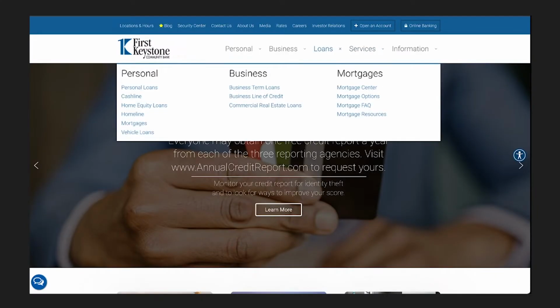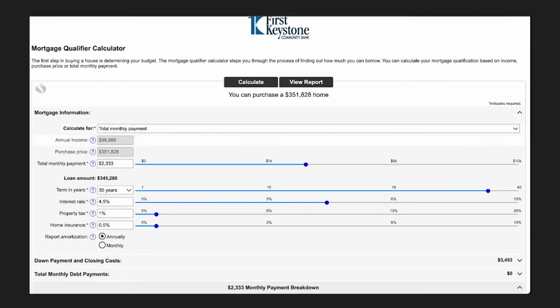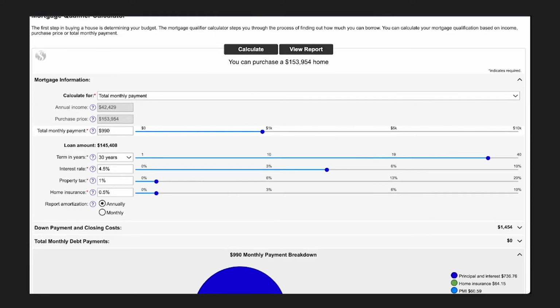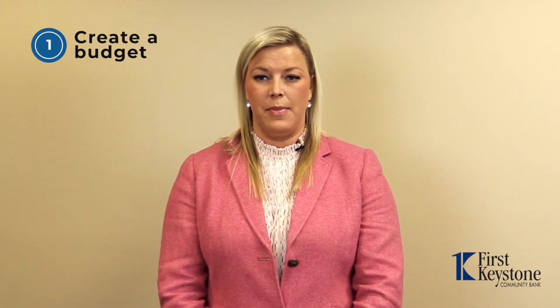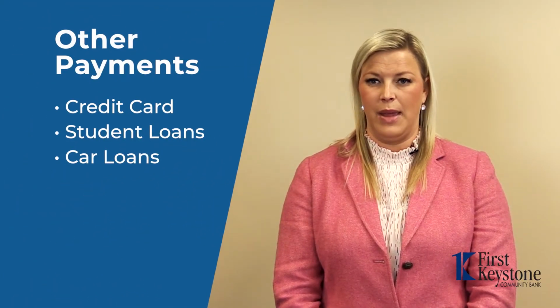Sometimes it's better to focus more on the monthly payment you're comfortable with versus the maximum purchase price that you can do. You can head to our website to use our mortgage calculator to help. Just choose Calculate For, Total Monthly Payment, to get some ideas. When you focus on a maximum monthly payment versus a maximum purchase price, you can take into consideration the other things in your life that might have payments.